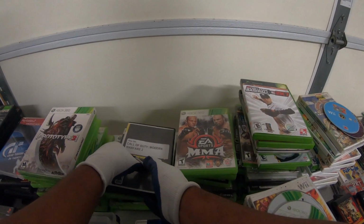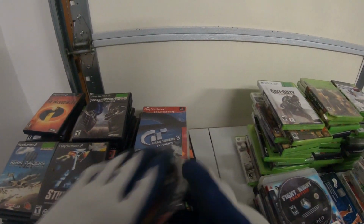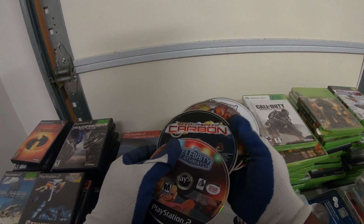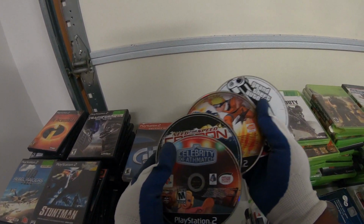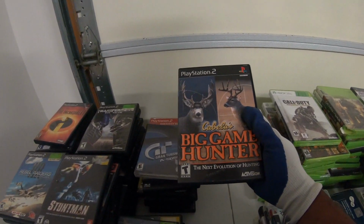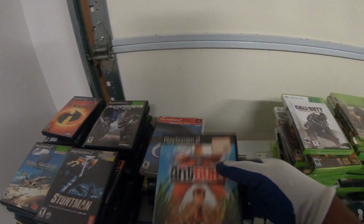We will move on to the PlayStation 2. All right, so here are the PlayStation 2 games. We'll cover the loose discs first. Got Celebrity Deathmatch, and then Need for Speed Carbon, Naruto. This just looks like another anime game there. And then Grand Theft Auto 3. Cabela's, Lilo and Stitch. How to stack those there.